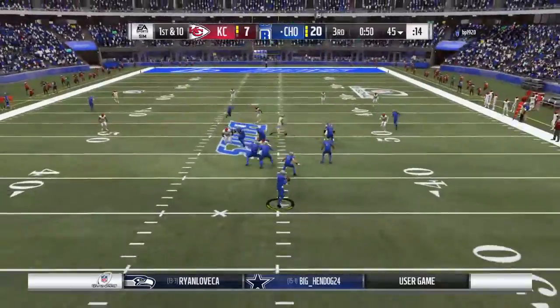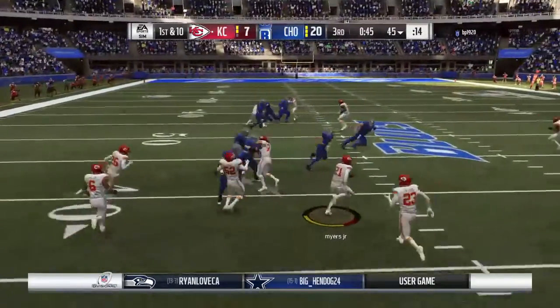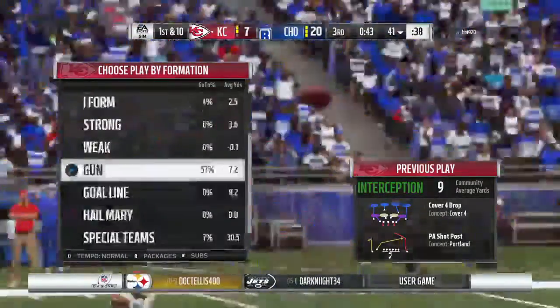Off the play fake, Mosley. And he's going to be intercepted a 3rd time. Picked off at the 30. And he's able to get it back to the 41-yard line.